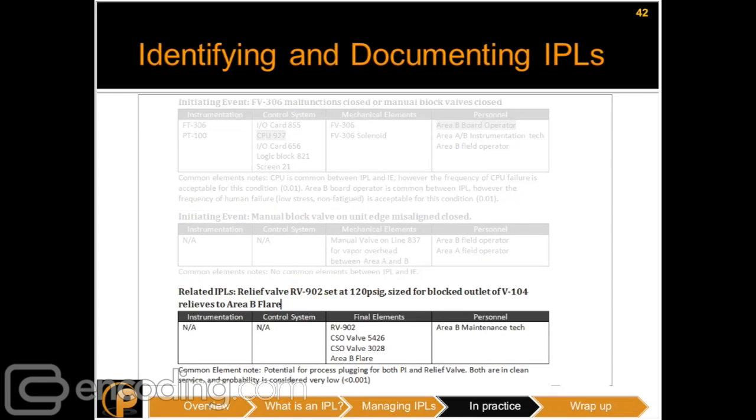Lastly, for independence, we're going to look at the related IPLs. So for the scenarios we identified in the layer protection analysis, we also used a relief valve. We're going to list all of the components of that and make sure that there's nothing in common, or if it is in common, it's a low enough likelihood. Again, here, the person who did this identified potentially plugging as an issue, but it's considered a very, very low likelihood, so not going to be a concern.